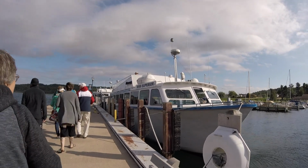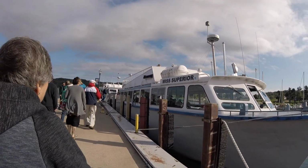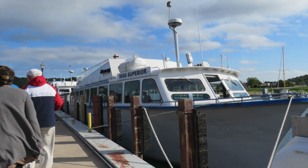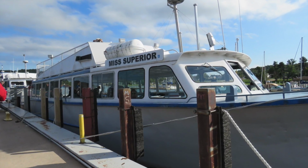The only landmark we did get to see was the old lighthouse on the shore of Grand Island, which was still in the confines of the harbor. Fortunately, they gave us a refund, and since we were at the beginning of our week-long stay, we were able to schedule another trip a couple days later.